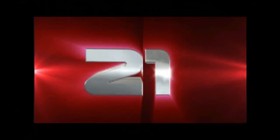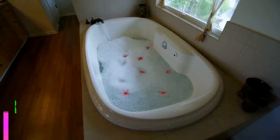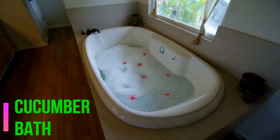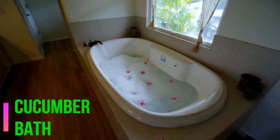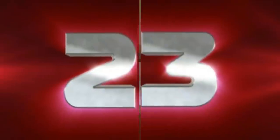Number 21. Are you tired of your bathroom mirror fogging up with the shower? Try rubbing a cucumber slice along the mirror. It will eliminate the fog and provide a soothing spa-like fragrance. Number 22. Make a cucumber bath. Simply add a few sliced cucumbers and some mint leaves, and combine it with Epsom salt to create this lightly scented and refreshing bath soak.